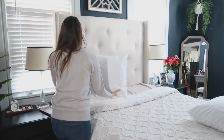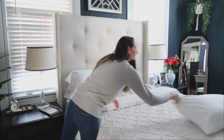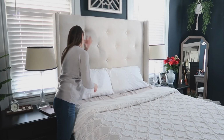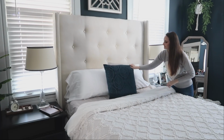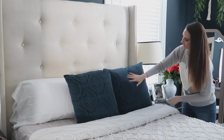I am definitely one of those people that loves a ton of pillows on my bed. It just makes it extra cozy and fluffy and comfortable. So I always put our regular sleeping pillows in the back. That kind of hides them. And then in the front, I'm adding three of these 22-inch Rustington pillows from Boutique Rugs.